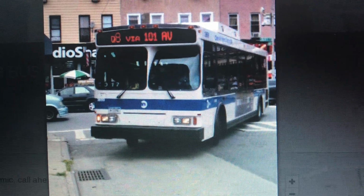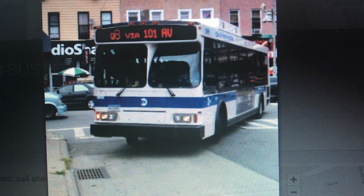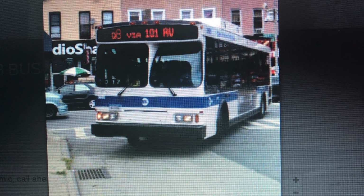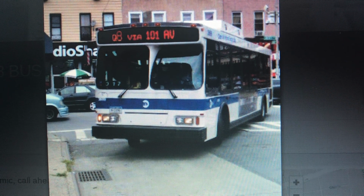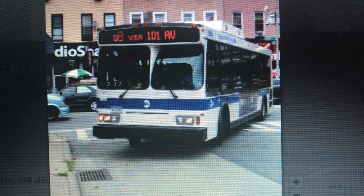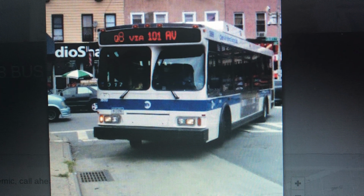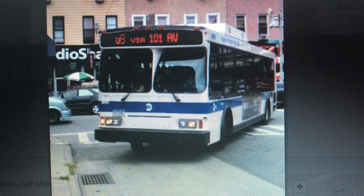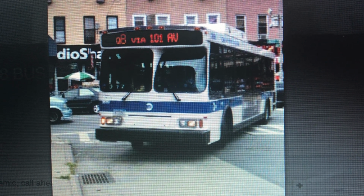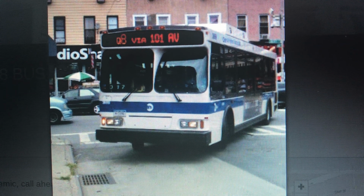Next stop, 101st Avenue and 97th Street. This stop is 101st Avenue and 97th Street. Next stop, 101st Avenue and 100th Street. This stop is 101st Avenue and 100th Street. Next stop, 101st Avenue and 104th Street. This stop is 101st Avenue and 104th Street. Next stop, 101st Avenue and 106th Street. This stop is 101st Avenue and 106th Street.